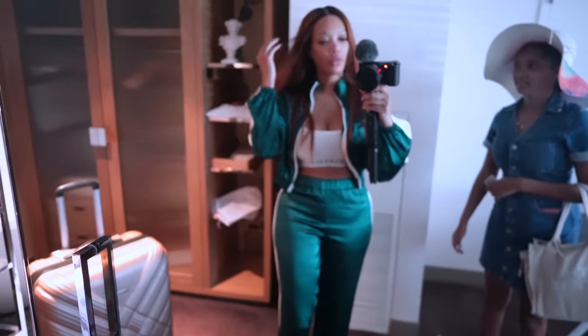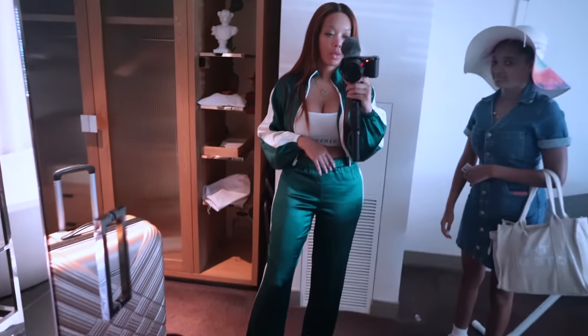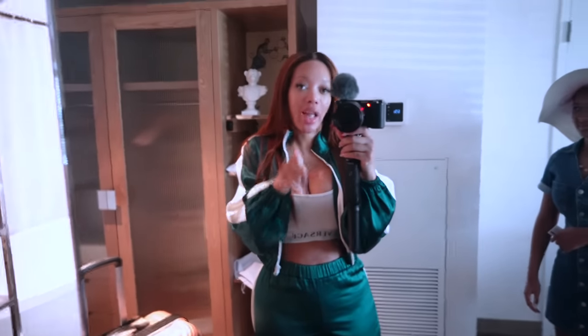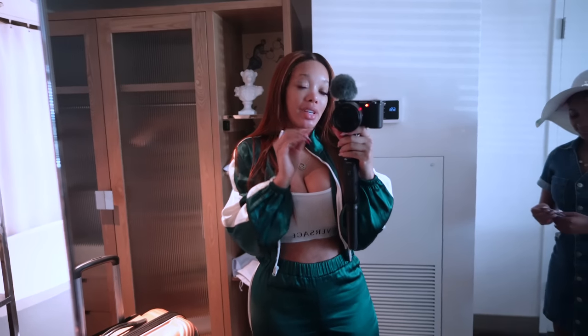So nice, cute cash airport outfit, because I'm telling y'all, I'm so serious, I'm not wearing activewear anymore. Well, I'm gonna try not to if it's not to the gym.